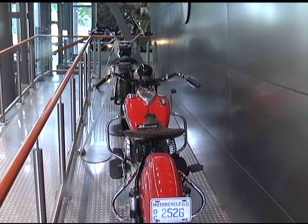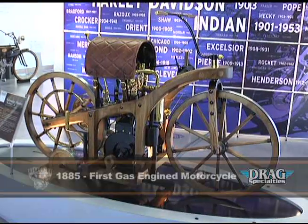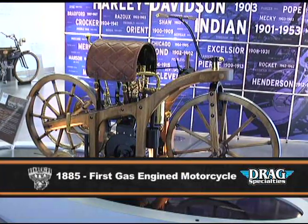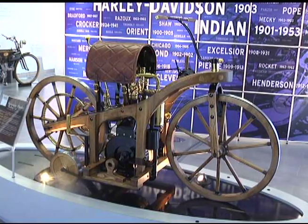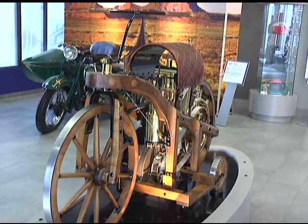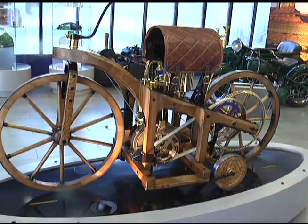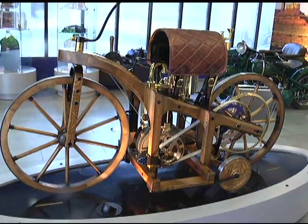We do have a few very interesting motorcycles, including the one that is directly behind me, which is the very first motor vehicle to have an internal combustion engine in it. It was designed by Gottlieb Daimler and Wilhelm Maybach in 1885. Now, the engine itself, when it was perfected, they put it into a wooden frame in order to get some forward motion. And the key to this is, a year later, another gentleman named Carl Benz uses the same style engine to build his first three-wheel car.